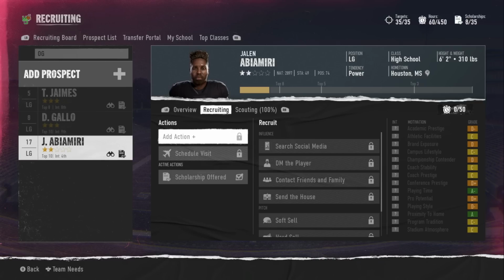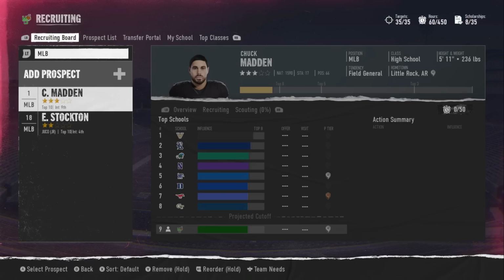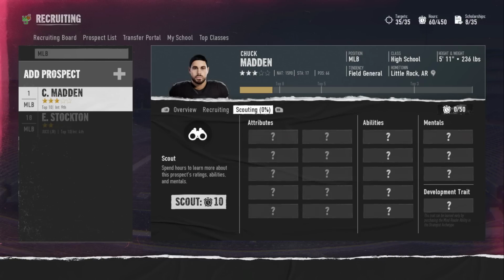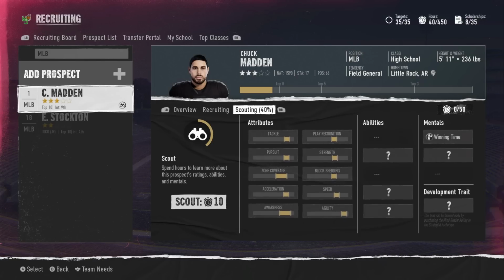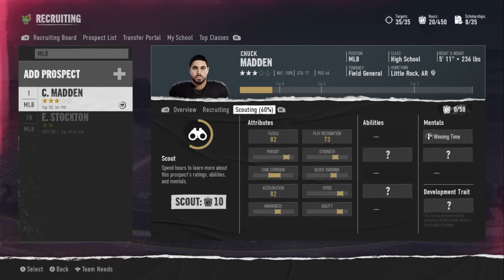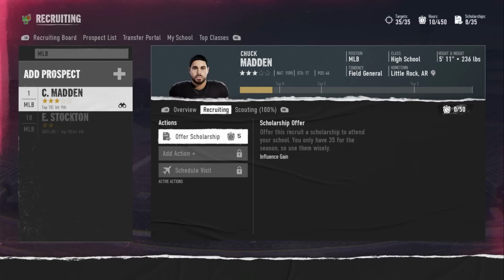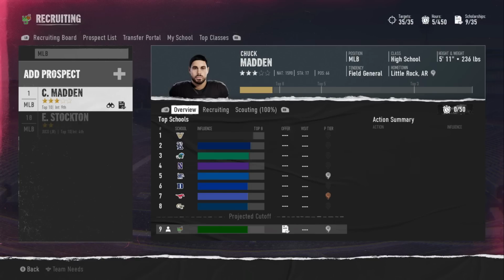Now we've got 60 hours left to spend. So let's see about Chuck Madden here, a top 70 middle linebacker. We get him up to fully scouted. He's a 3-star for sure, 82 acceleration, 76 pursuit, just below 80 speed. 70 player, I guess, pretty good. 82 agility, I definitely like him a lot. We'll offer him a scholarship, and now we have only 5 hours left trying to get into his top 8.